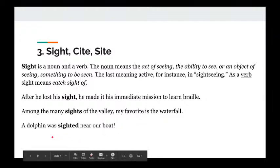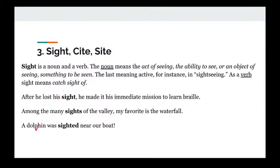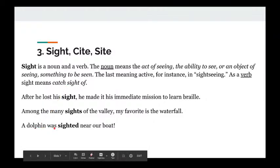And then in the last sentence, we're using sight as a verb. A dolphin was sighted near our boat. To catch sight of is the meaning of the verb form of sight. So a dolphin basically was seen near our boat.